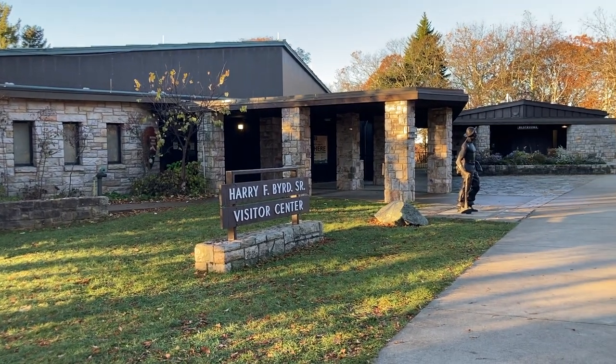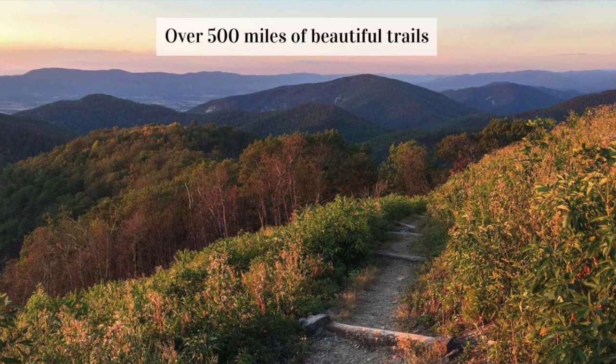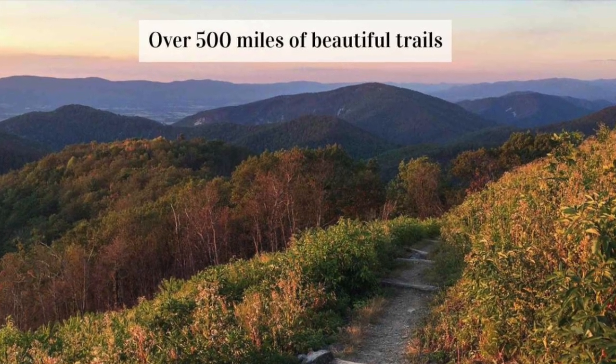They also have the largest visitor center in the park. It has some really great displays. There are just tons and tons of trails that you can access right there from the campground that are very simple all the way up to very strenuous. So there's just so many options.